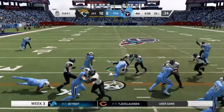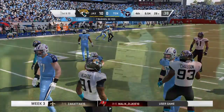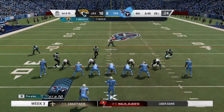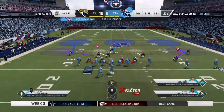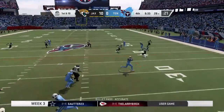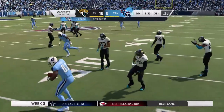They will run again with Coleman. And this one will go to the 28-yard line. 2 yards, good enough for a first. They'll look to throw now on first down. It's caught. Smith. Give him a couple on the catch.